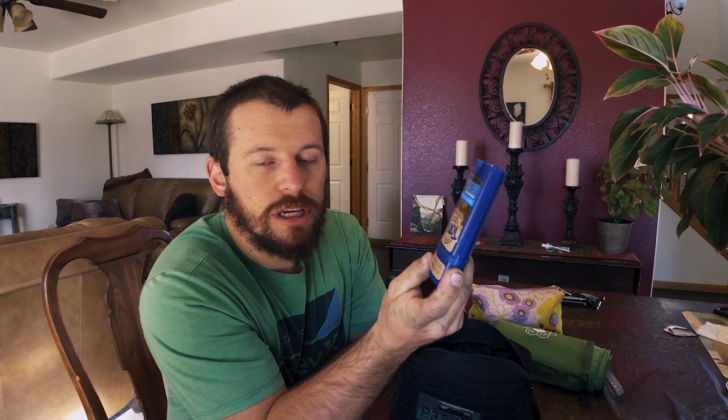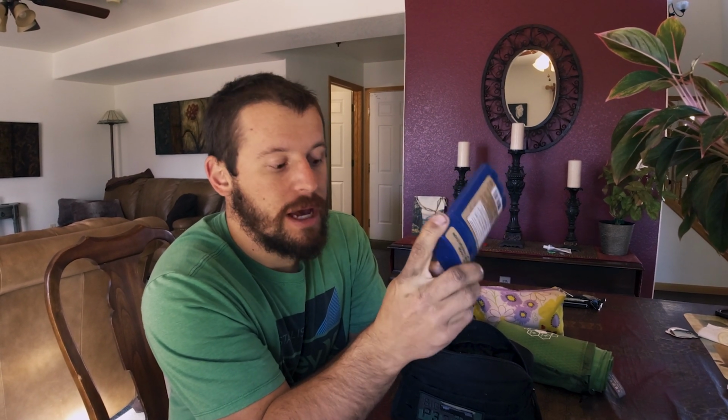Continuing on, I have more deodorant. This normally doesn't live in my bathroom bag. This usually lives in my work bag. But you can never really have too much deodorant because no one likes to smell like a dirty hippie, even though we are living in a van.